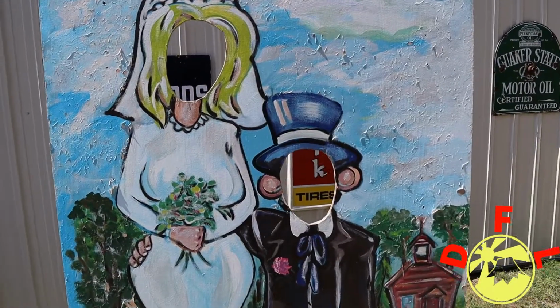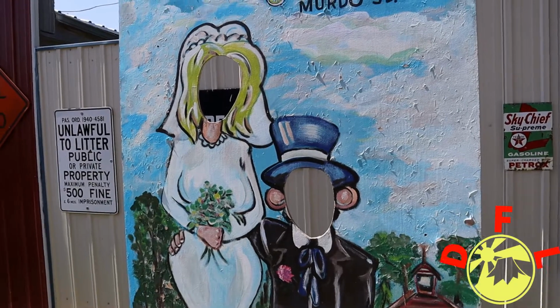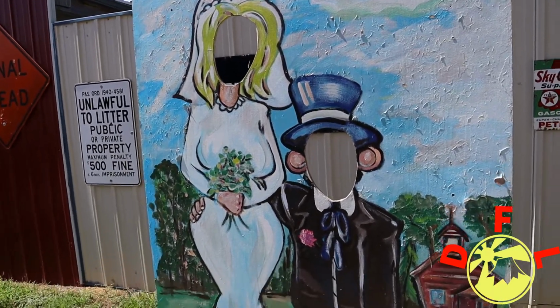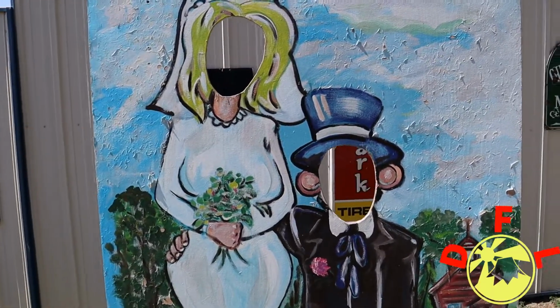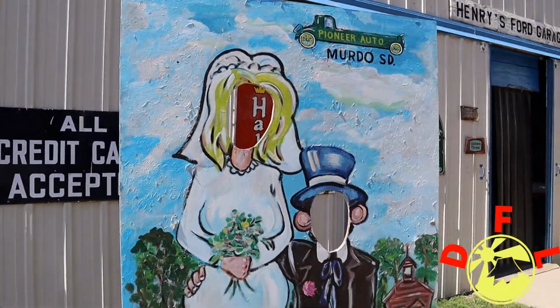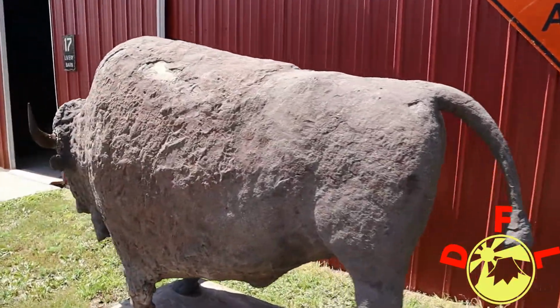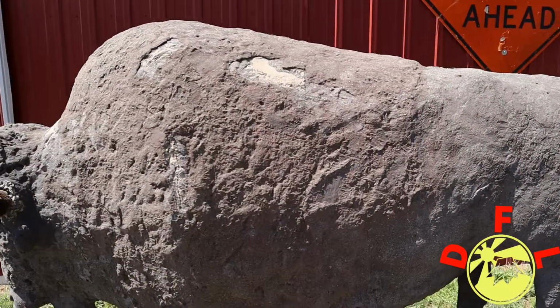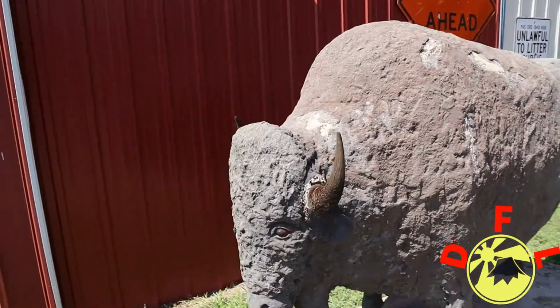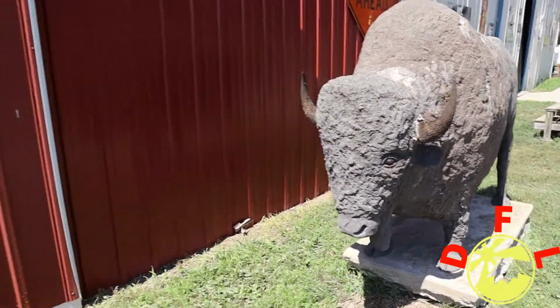And if the other spot is already taken and getting pictures with people on their honeymoon, you can come over here and get your picture just as well. What a happy couple. And here we have a stone buffalo. Glad it's stone and not a real one.